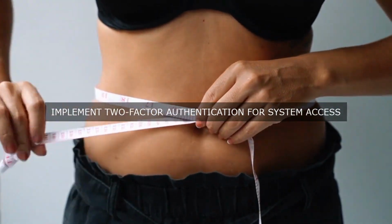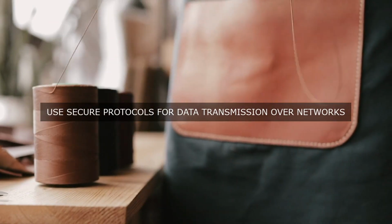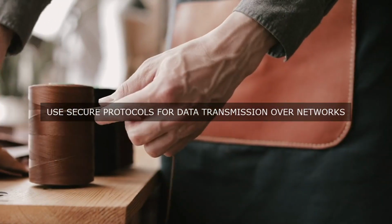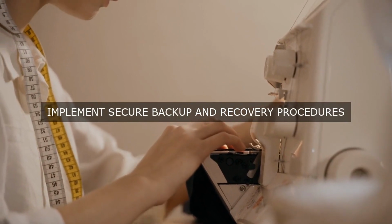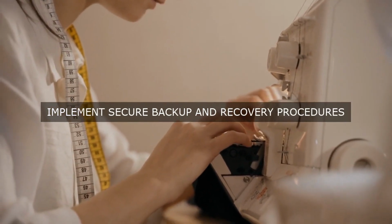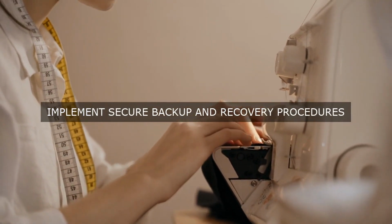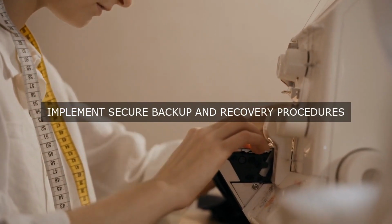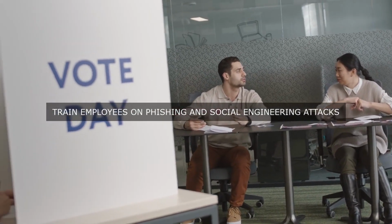Continuous monitoring and evaluation. To maintain operational excellence in confidentiality measures, organizations continuously monitor and evaluate their confidentiality controls. This includes regular security audits and risk assessments to identify vulnerabilities and areas for improvement. Conducting penetration testing and vulnerability scanning to identify weaknesses. Implementing a continuous improvement cycle to refine confidentiality controls and protocols. Regularly reviewing and updating confidentiality policies and procedures to ensure they remain current and effective.